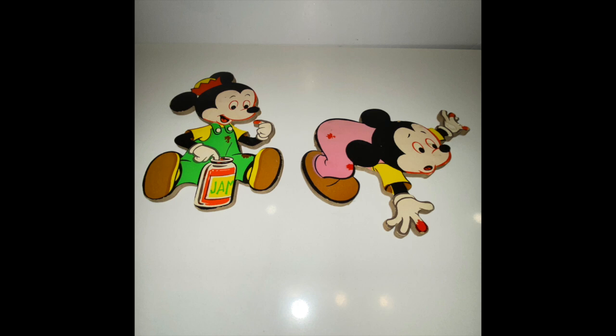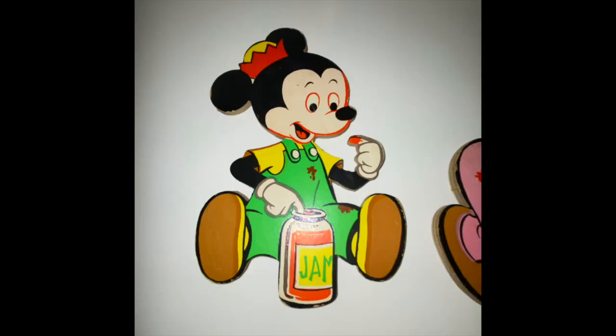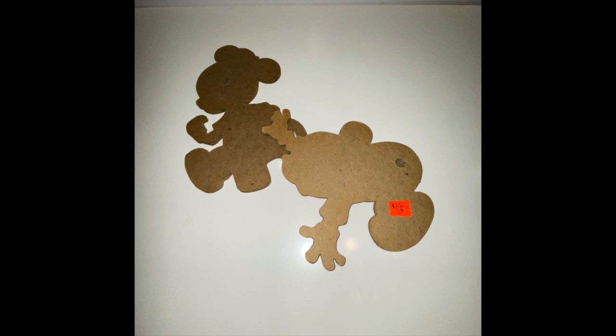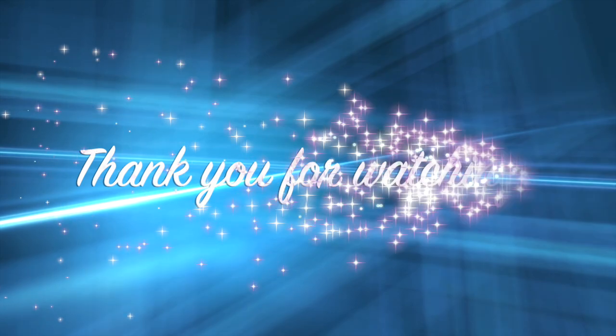So at the end of my shopping trip, just beside the cash, I did pick up those two vintage wood composite Mickeys, or baby Mickeys. I thought they're very sweet playing with jam. The other one got the jam all over the fingers. And I think they are part of a set of five or six pieces. But I could not pass them up. They're very sweet, and I think it's a nice way to complement a child's room. Looking at the faces, I knew they were vintage, so I ended up picking them up.